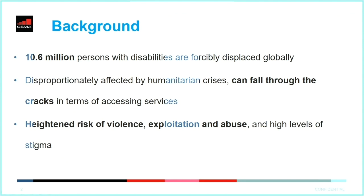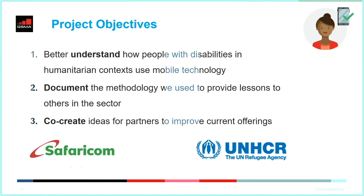So we conducted this research in order to better understand, building on that research, the lived experiences of people with disabilities in humanitarian contexts. We wanted to understand how they're currently using mobile technology and the opportunities for mobile technology to bridge the gap to accessing services that are otherwise inaccessible. So with this project, we really had 3 main objectives. 1, to better understand how people with disabilities in humanitarian contexts use mobile technology. 2, to document the methodology that we used and provide lessons to others. And 3, to come up with some really tangible ideas for our partners in the wider sector to improve current offerings.